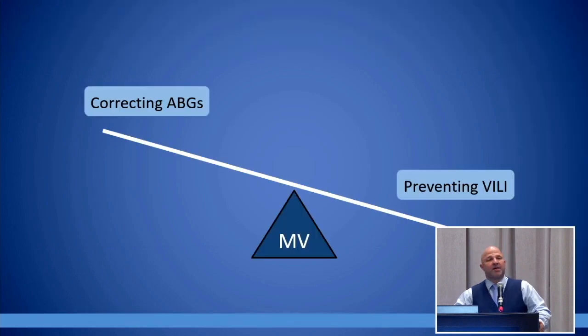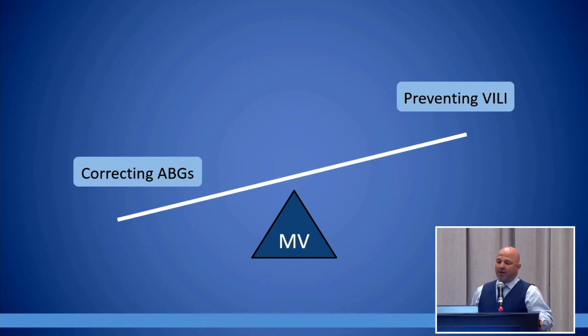So in terms of the prevailing concepts, when you start out on mechanical ventilation, clearly without ARDS, your primary goal is really to correct and normalize ABGs. Ventilator-induced lung injury and hurting them is on the back burner, always thinking about it, but this balance does exist. However, as patients become more and more acute and sicker, this balance goes starkly in the other direction, where all you're trying to do is just not hurt them.